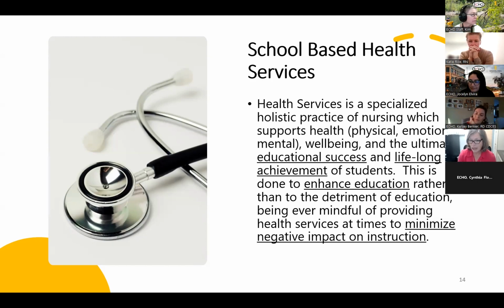It's done to enhance education, rather than to the detriment of education, being ever mindful of providing health services at times to minimize the negative impact of instruction. So that goes to the fact that we want to design our interventions and our cares so that we are not impeding instruction time for students as much as possible.